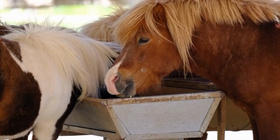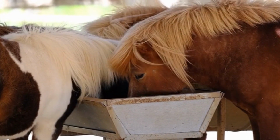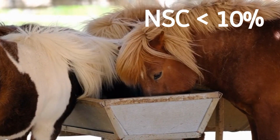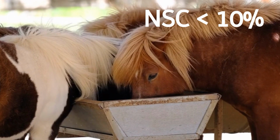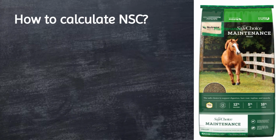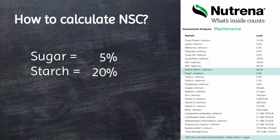If you decide to feed your foundered horse an industrial mix, make sure it's specifically designed for sensitive horses. Always check the non-structural carbohydrate content, NSC, and aim for the lowest possible value, ideally below 10% for high-risk individuals. If we now take a look at an industrial horse feed brand like Nutrena, and we analyze the content of their maintenance category, we see that it contains 5% sugar, which seems relatively low, but also 20% starch, which is on the higher side. In this case, calculating the NSC is straightforward because the brand provides all the necessary information.